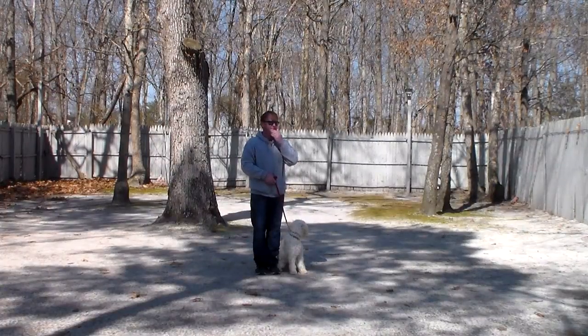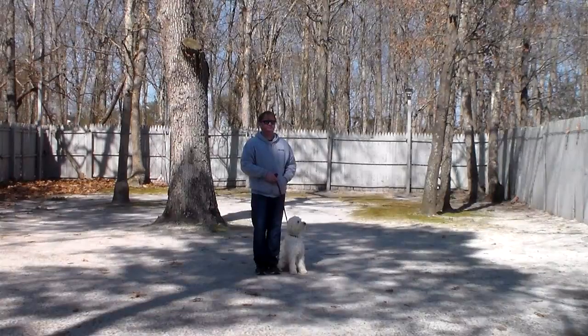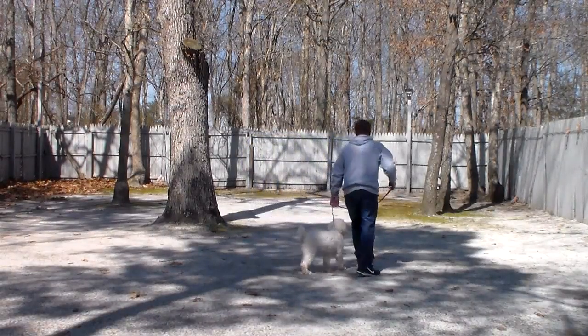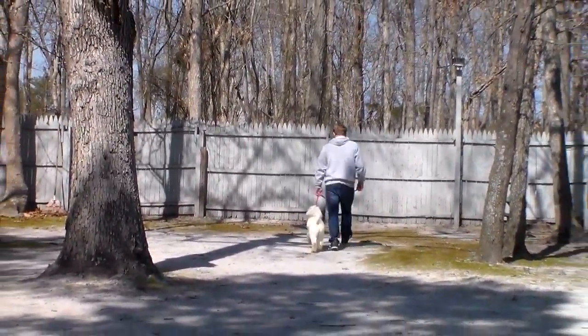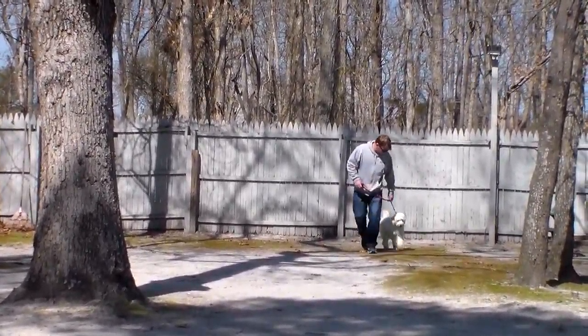Now, if you notice, Mickey's sitting very nicely at Rich's left, which is where all of our obedience training is done. And the first exercise that they're going to demonstrate for you is heeling. Heeling is walking nicely on the leash without pulling you down the street, and the command is Mickey, heel. Mickey, heel. Now at this point, Mickey has a job to do, and that is to stay even with Rich's left leg during walking.